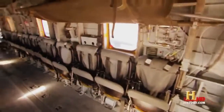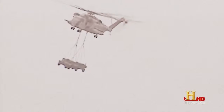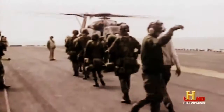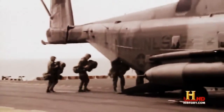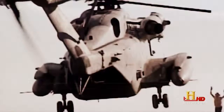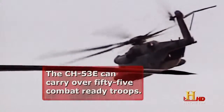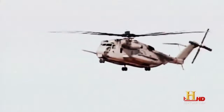The Super Stallion can carry internal loads of up to 20,000 pounds in the cargo hold, or external loads of 32,000 pounds hung underneath the aircraft. It can carry everything from armed troops to armored vehicles. Well, the primary mission of the helicopter is assault support, carrying troops and equipment around the theater or wherever we're operating at to make sure that they get the supplies they need, the equipment, the ammunition, and basically moving Marines around.